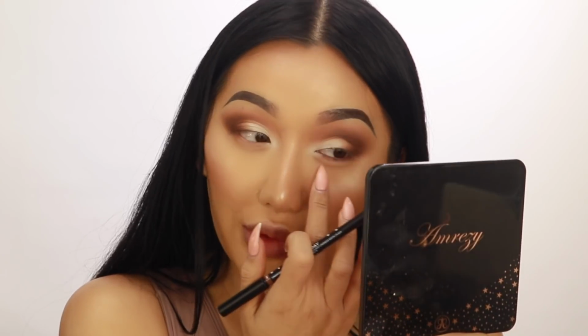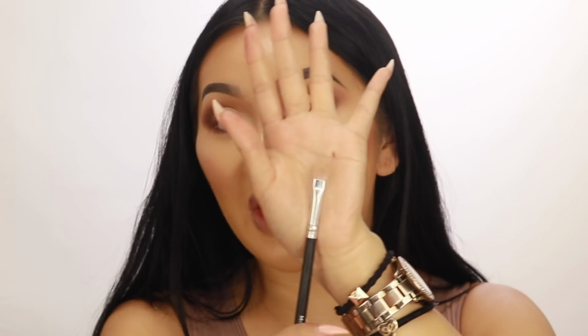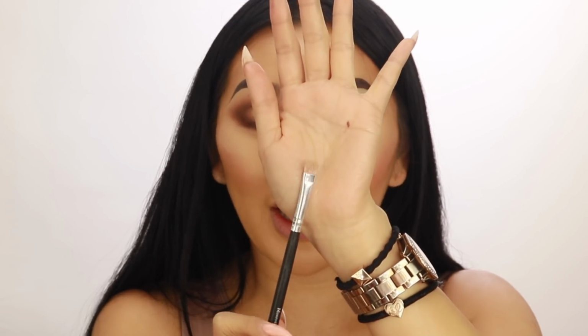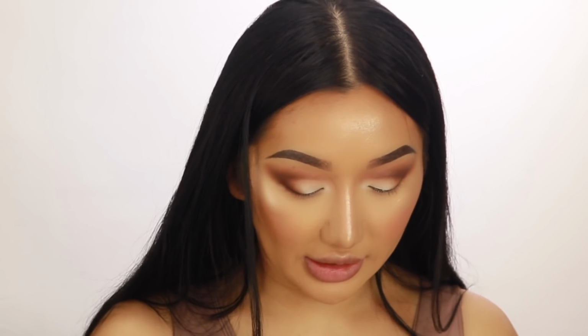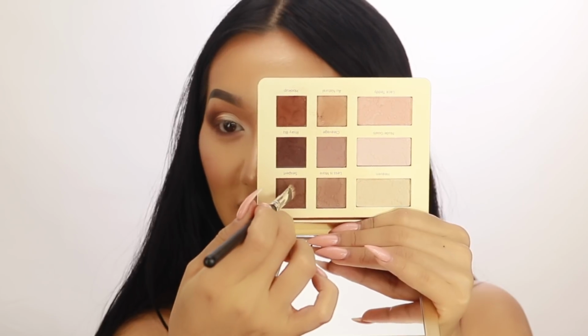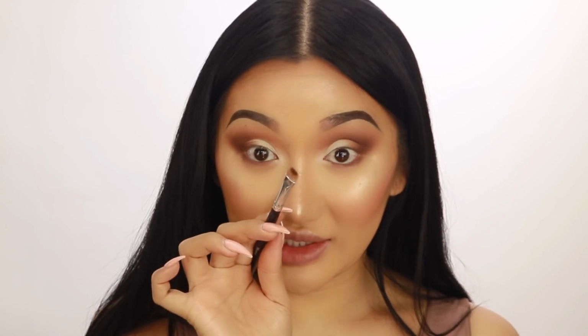I'm not going to bring it all the way because I want to keep this bit a bit light on the inner corners. So I'm just going to use a flat shader brush. This is just a Morphe brush, doesn't have a name on it, but anything that's a flat shader you can just use the tippy tip of it to blend out your bottom lash line. I'm going to use a bit of this called Sexpert. Ooh, expert at sex. So I just put it on the tip of my brush, not on all of the edges or anything like that, just on the tip. I just work this underneath my lash line because I want this bit to be really nice and smoky.